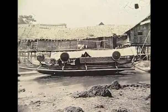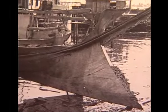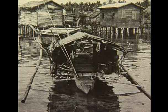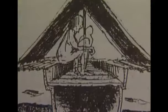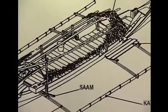By tradition, the Bajaus are maritime wanderers, constantly roving across the channels of Tawi-Tawi in groups aboard their houseboats, although some have opted to settle on land and use their boats only for fishing. A houseboat has a lifespan of 10 to 15 years. Structurally, a single beam forms the bottom, and wooden boards form the body.